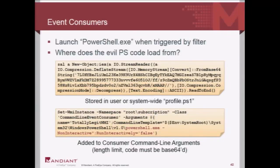So when you create a consumer, you can do more than just say run PowerShell.exe. You can include arguments. And as long as your arguments are short enough to fit within the Windows command line length limit, which now I'm blanking on, I think it's like 800 characters or something, more than enough space for some compressed code, you can just add it directly to the consumer, which means the script isn't written to disk anywhere on its own. It's actually stored among all of the other WMI objects on the system. And forensically, this becomes really hard to recover.